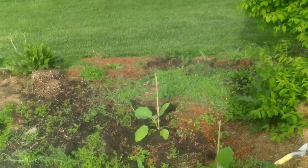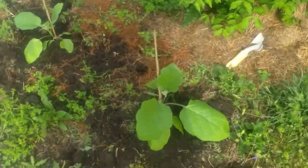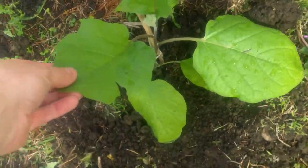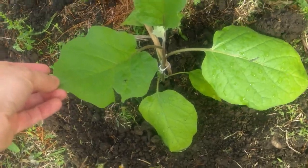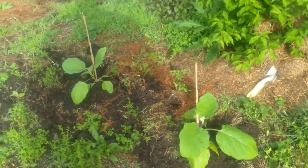Got a couple eggplant put out for now. These, I don't know, I think it's the Amethyst brand I got from Tomato Growers. But they are so amazingly hardy. Do so well.